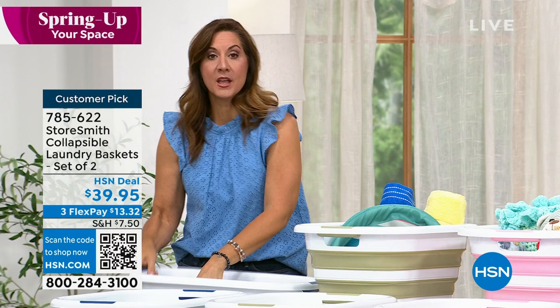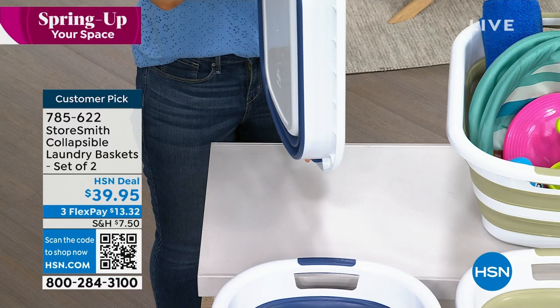But no matter what you're doing, it will hold 20 pounds, but will only take up inches of space when you're not using it. Absolutely, and you get that set of two for $39.95.